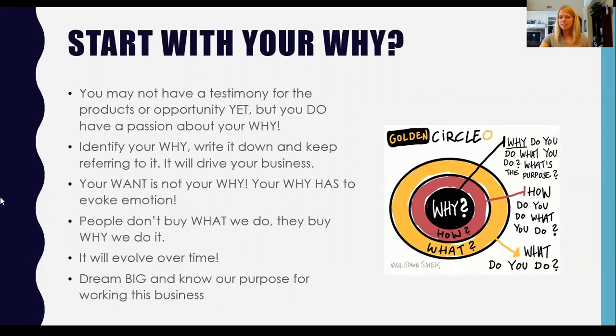A want is not going to make you get out of bed in the morning and make today better than it was yesterday. So what is it that is waking you up in the morning? What is it that you're wanting? Take that want and turn it into your why. Your why is going to evolve over time. You're going to keep changing it and tweaking it and adding to it. That's for sure. Because when I first started, I simply wanted the products at the cheapest price.